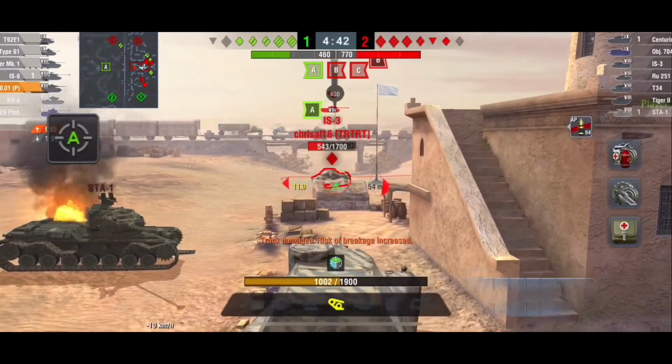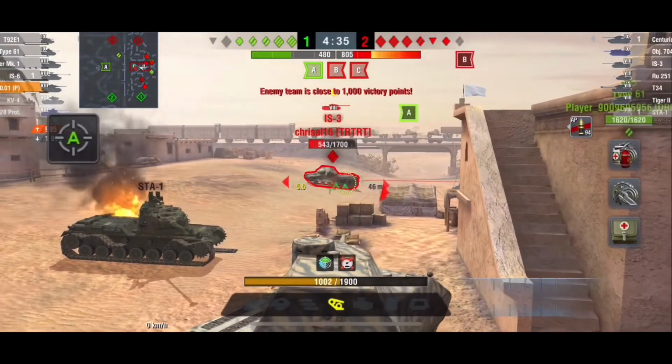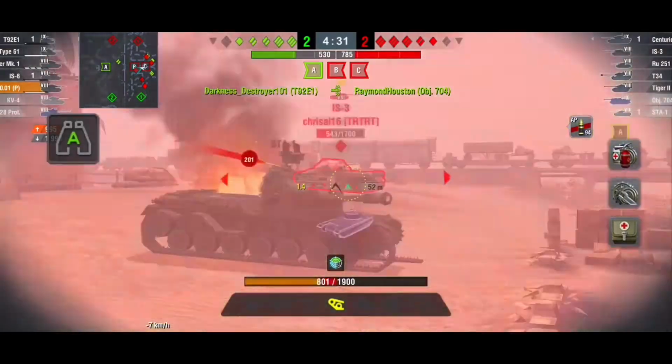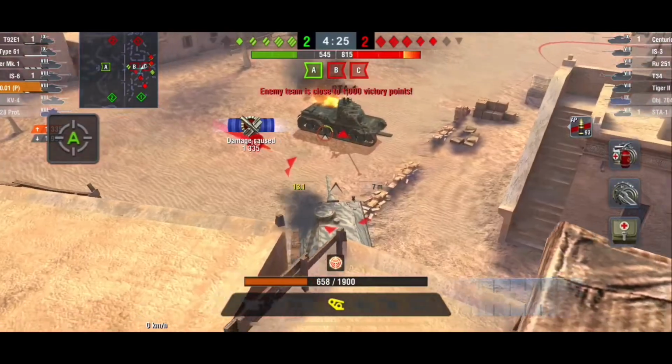He bounces a shot off of us, and we see on the minimap that those tank destroyers, or whatever tanks that are just around the corner, are probably going to be looking at us if we push out any more. So we're just going to sit here using this STA as a shield, get another nice track shot there on that IS-3, and now we're going to start pushing.